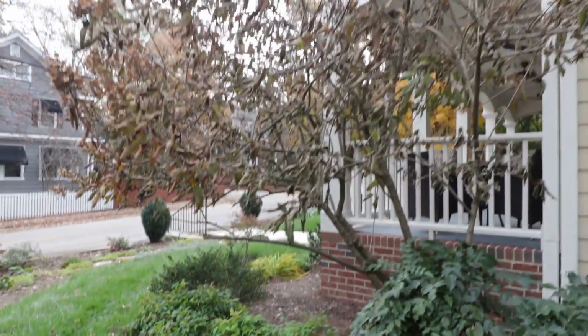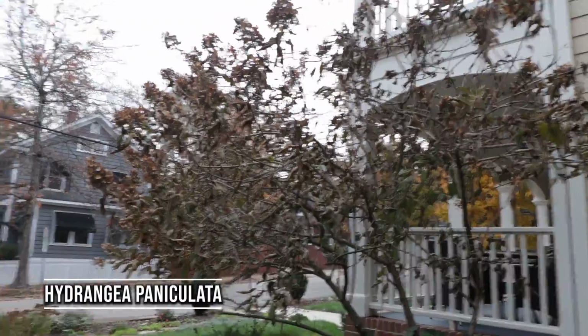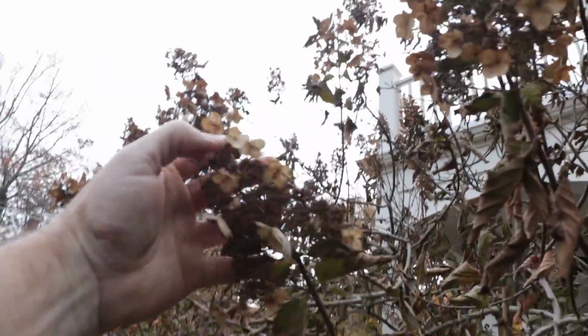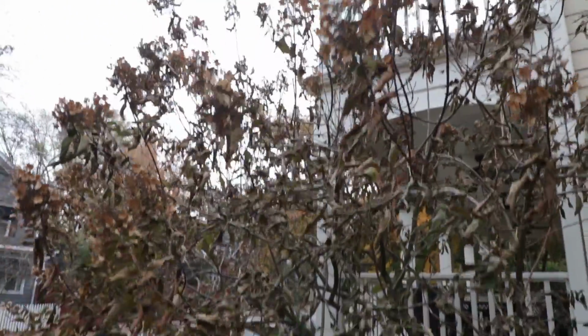And this is some sort of Hydrangea paniculata tree form here. I don't know what variety it is. It looks like an older variety because it's been here a long time. But there's the flowers, what's left over of the flowers. These also make good cut flowers this time of year.